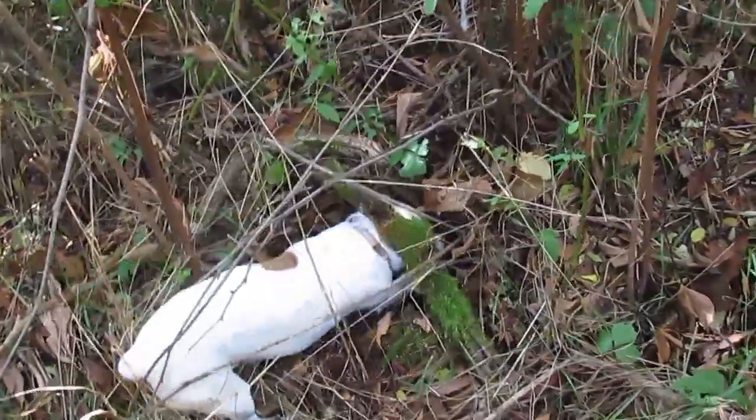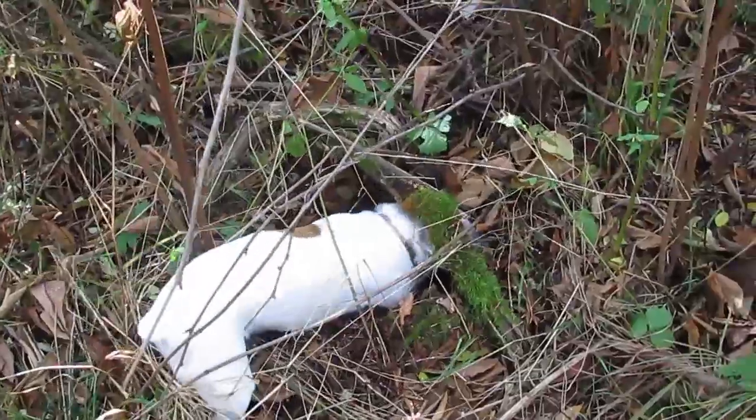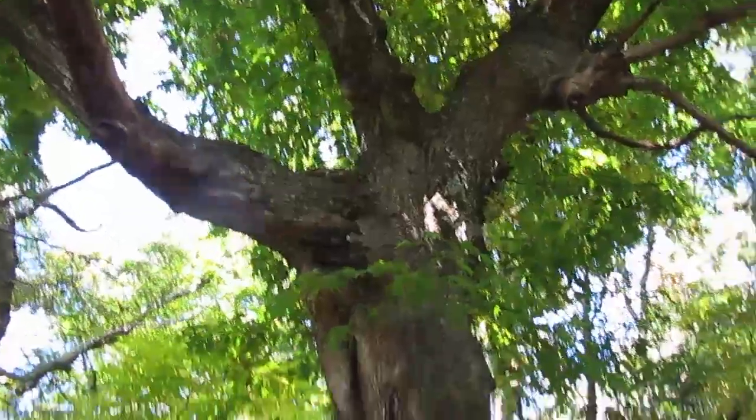Well, Stella's working on a project. I don't know what she's got the scent of, but she's going after it. It's a really cool tree.